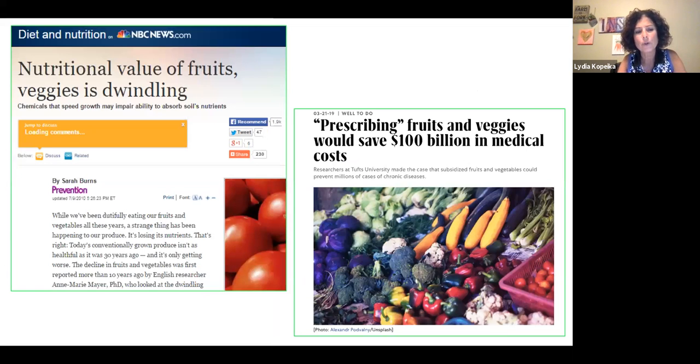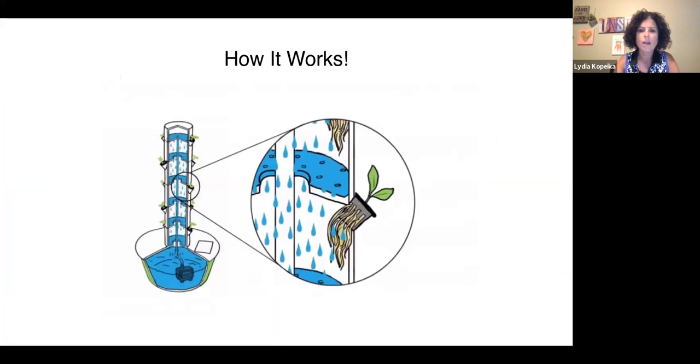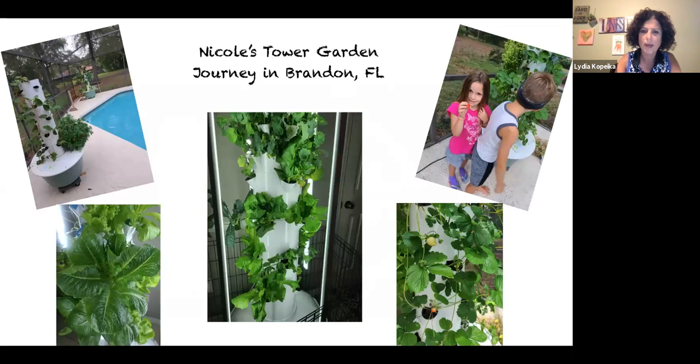The nutritional value of fruits and veggies is dwindling. There was a great article saying that prescribing fruits and vegetables could save hundreds of billions of dollars on healthcare costs, prescription drugs, and overall healthcare. There's a little video about how the Tower Garden works.